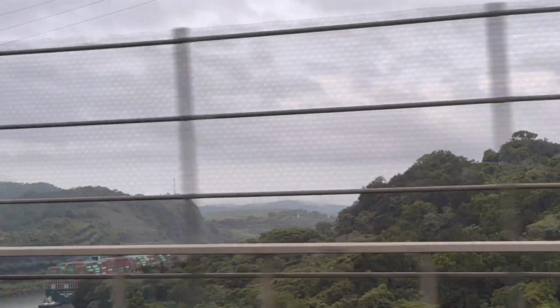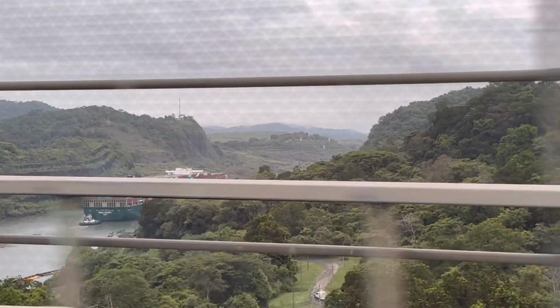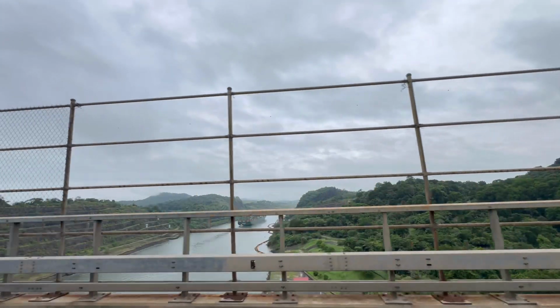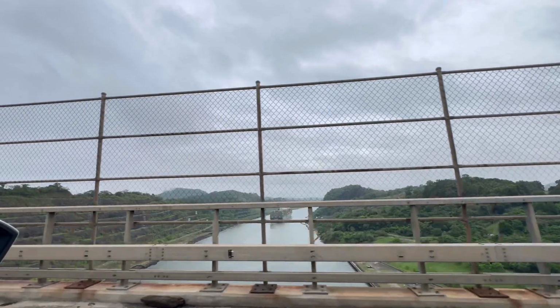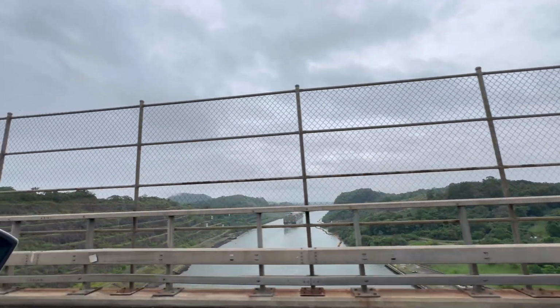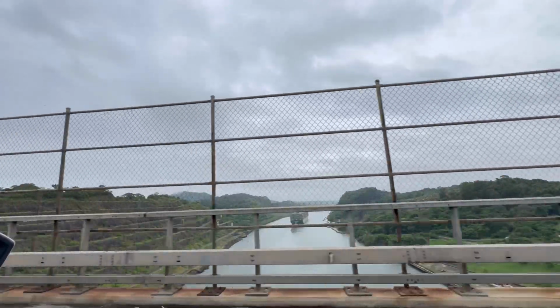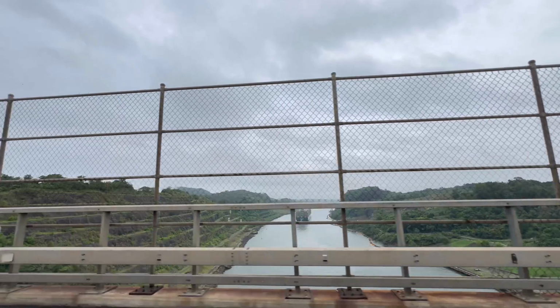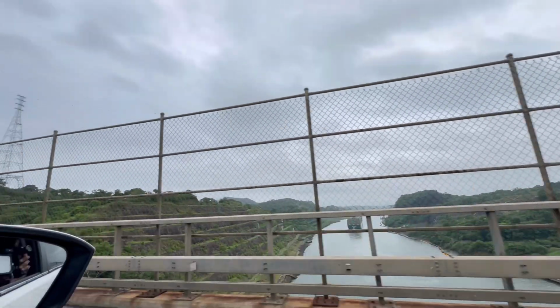You can actually see the container ship that went through the big locks. Okay. Look at the valley, how beautiful this is. And that size of that container ship is just incredible. Now we normally look at these container ships from our cruise ships, which doesn't really give you the appreciation of how big this is.